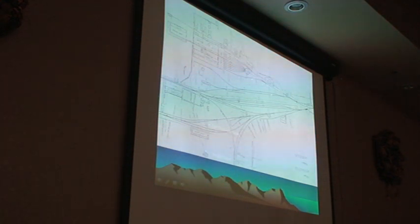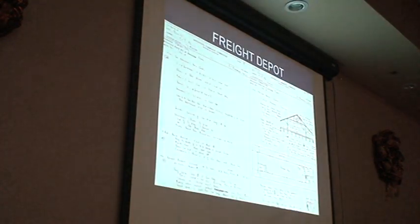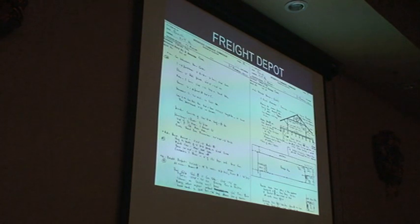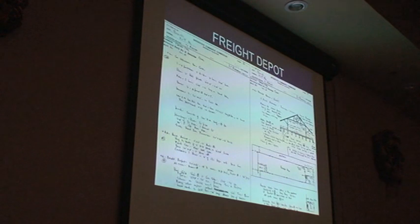Carson City Freight Depot. Was moved from Steamboat in 1872, lengthened to 151 feet by 32 feet wide in late 1880, burned by arsonists on December 31, 1962. And this came from our Telegraph issue, as Stephen put out, issue number 23, okay? So on the left, you have the ICC information on the various buildings. And this information that you have here is all from the UNR, and also Kent has this on his website. So you can get all this information off of Kent's website.